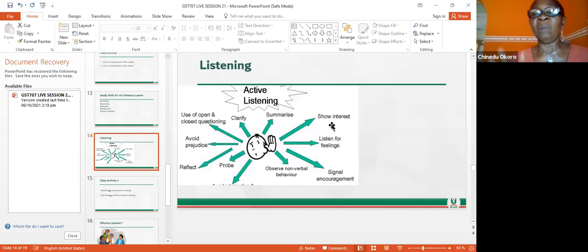And so you must observe those non-verbal behaviors. You must pay attention to those non-verbal behaviors. Sometimes you even understand the person better, especially if you are staying some distance away from the speaker. Such non-verbal behaviors help you to get clearly what the person is saying.